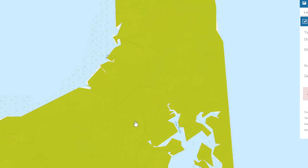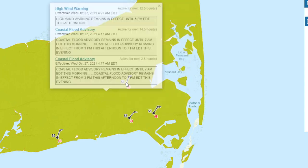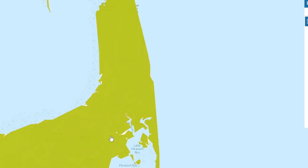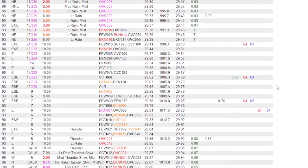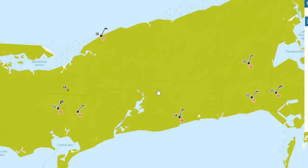Seems like we're starting to lose some stations here. We had some stations here reporting. Where's Orleans? I have Chatham, but where did Orleans go? I think we just lost Orleans here. Yeah, I don't see Orleans. I think Orleans is now out of power as well. Chatham. Just want to see how much rainfall they've gotten. All right, yeah. So they're still not getting as much rain as we are, but they are certainly getting a lot of rain, wind and rain.